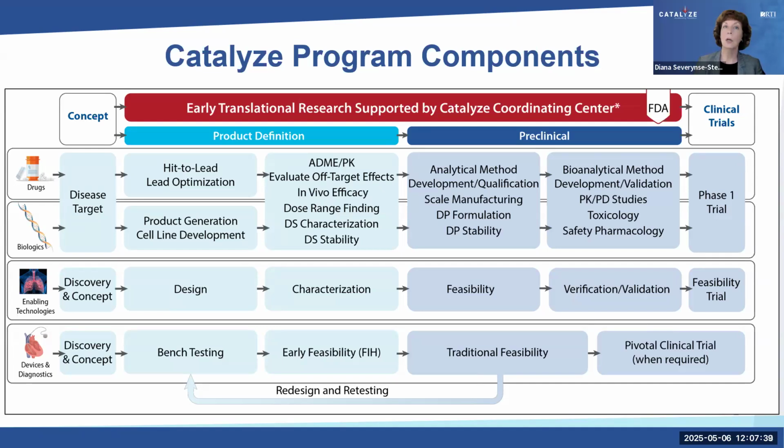Those are the types of activities that you would be requesting grant funds for under the opportunities for devices and enabling technologies. Under preclinical, the types of activities that would typically be supported through preclinical services for therapeutics would be the development and validation of bioanalytical methods, analytical methods, scaling up of manufacturing, transfer of manufacturing from, say, a laboratory or small company to a CMO. Drug product formulation and stability, toxicology studies, safety pharmacology, all of those types of activities would typically fall within preclinical.